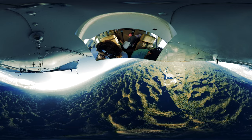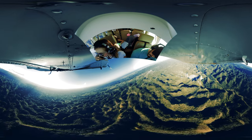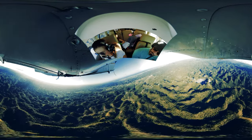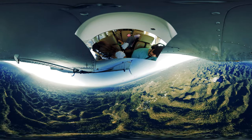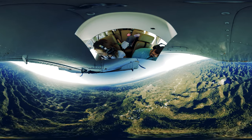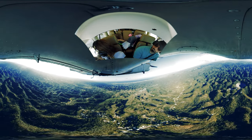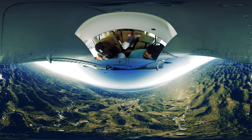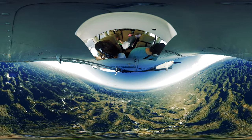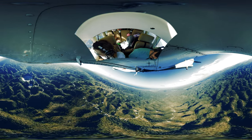I'm sure we'll get some good footage from the camera under the wing. We're probably going to get really good footage, especially whenever you accidentally flew over it. Get a little further away here. Tiny thingy. Oh, I see it.